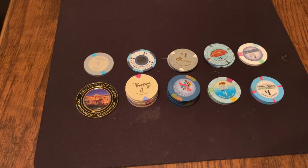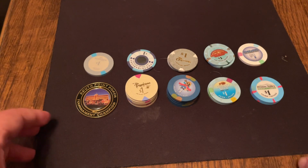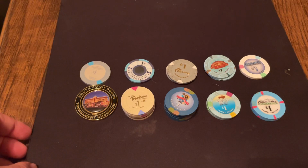So those are my top 10 chips from my Vegas trip. I actually ended up with another 5 from places that I hadn't been to before. But like I said, we keep it to a top 10 list.